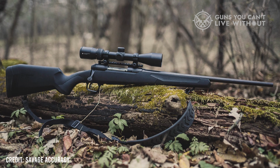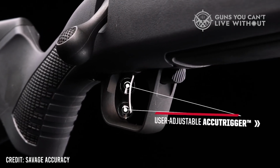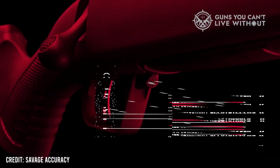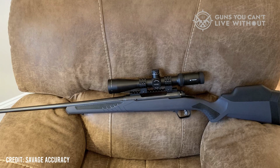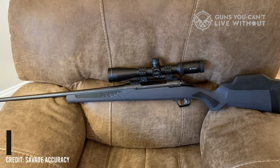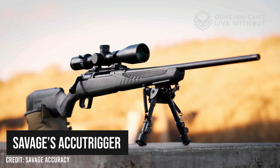Its stock design isn't flashy, but it's built for function, with added grip surfaces for better control in wet conditions. It also includes basic adjustments for length of pull and comb height, allowing for a more personalized fit. The rifle includes Savage's AccuTrigger, which is adjustable for pull weight, allowing for a more tailored trigger feel.